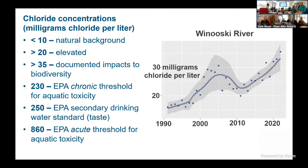I think it's definitely very possible. There's a body of work, and a lot of researchers are working on this issue. That 35 milligrams per liter is specifically for biodiversity, so where there's a decrease in species richness and population dynamics. And these are studies that are looking at more impacted versus reference watersheds nearby that do not have development or de-icing salt application.